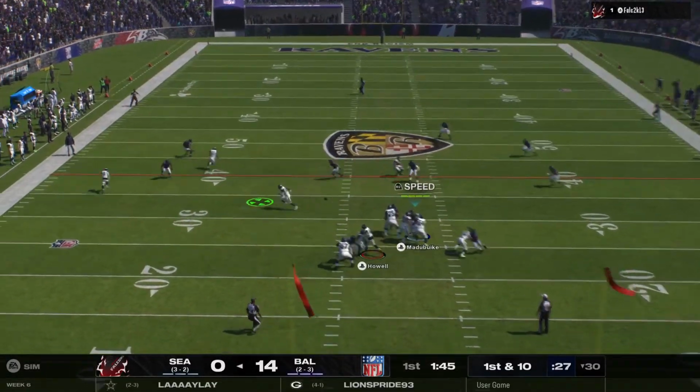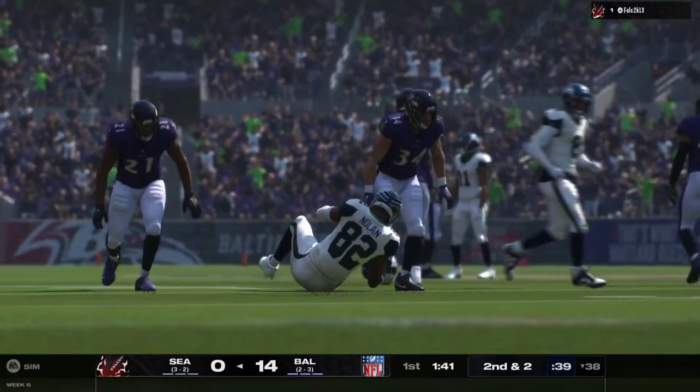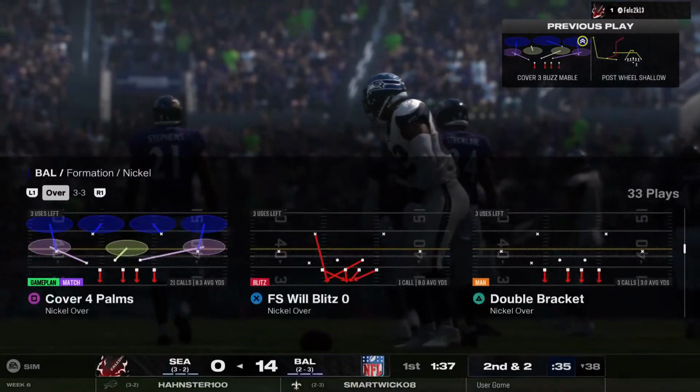Howell. Short pass taken in by the tight end. That's a nice pickup on a first down throw. It's a gain of 8.